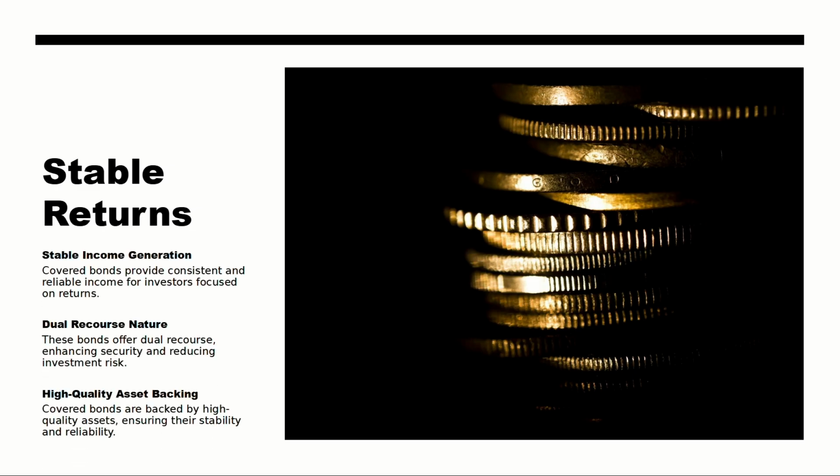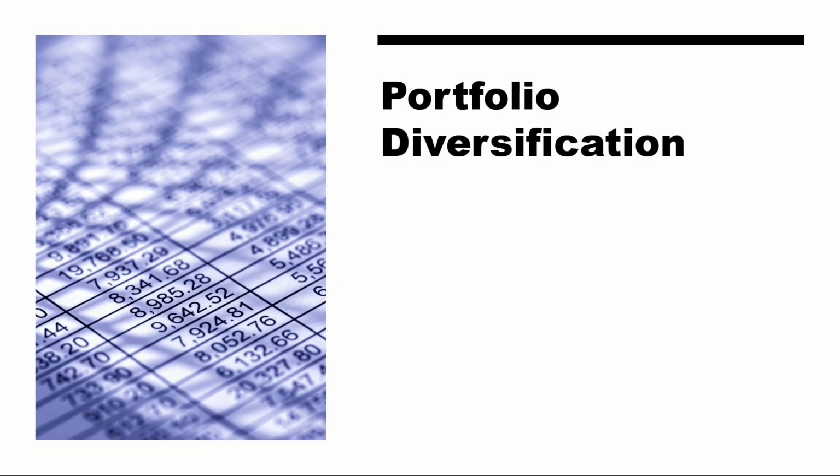Stable returns, stable income generation. Covered bonds provide consistent and reliable income for investors focused on returns. Dual recourse nature. These bonds offer dual recourse, enhancing security and reducing investment risk. High quality asset backing. Covered bonds are backed by high quality assets, ensuring their stability and reliability.